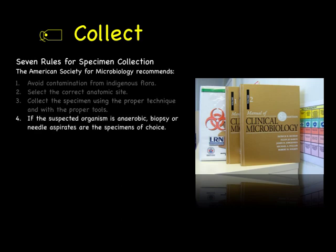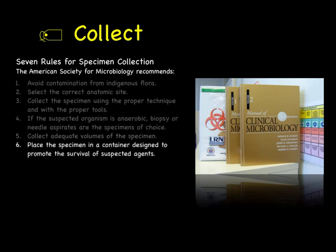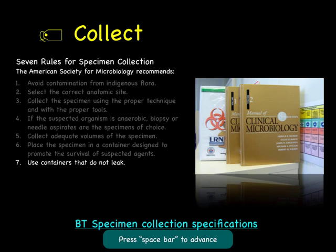Collect the specimen using the proper technique and with the proper tools. If the suspected organism is anaerobic, biopsy or needle aspirates are the specimens of choice. Never refrigerate specimens submitted for anaerobic culture. Maintain them at room temperature. Collect adequate volumes of the specimen. Place the specimen in a container designed to promote the survival of the suspected agents. Use containers that do not leak. Follow this link for more information about the appropriate specimen collection for the detection of specific agents of bioterrorism.